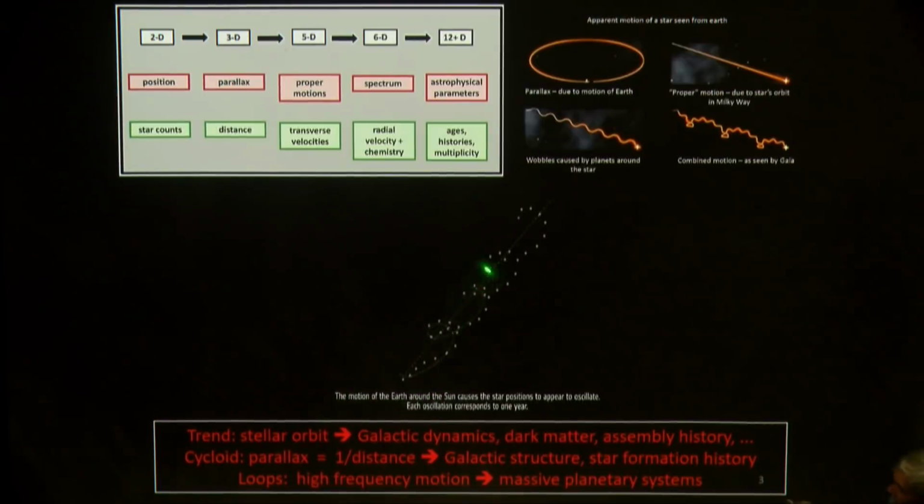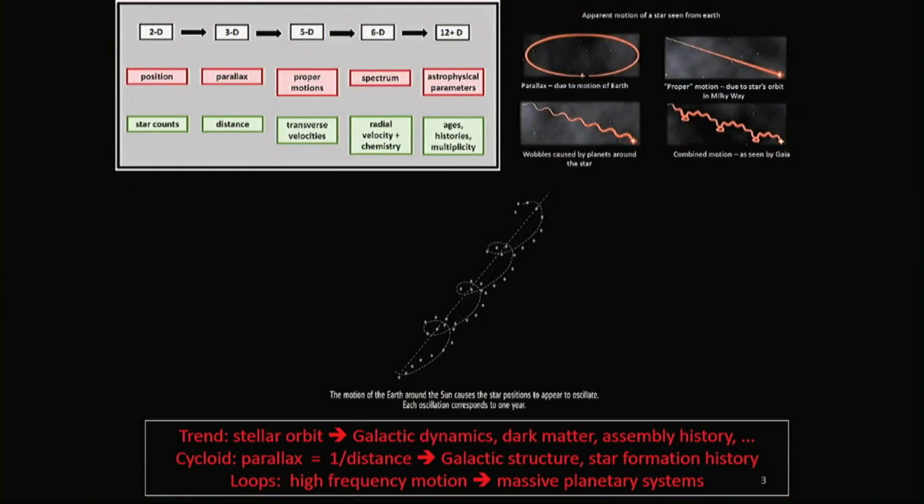You can see on the screen here, this is an illustration of parallax and proper motion. I wasn't going to put this in, but I was reminded by my host that there are people in the audience who do theoretical cosmology, and I really should explain what a parallax was. So there it is.